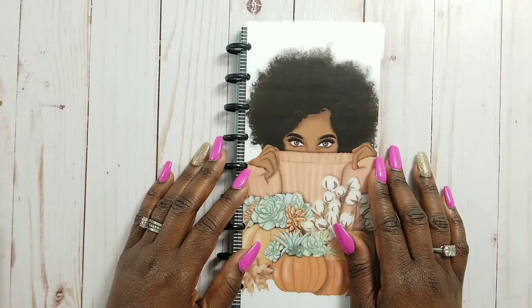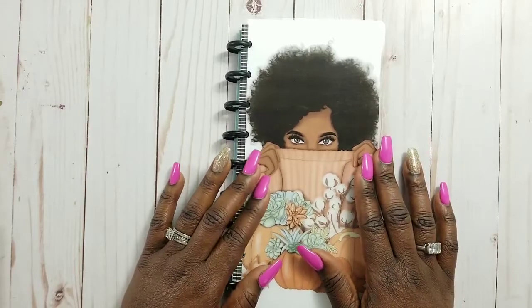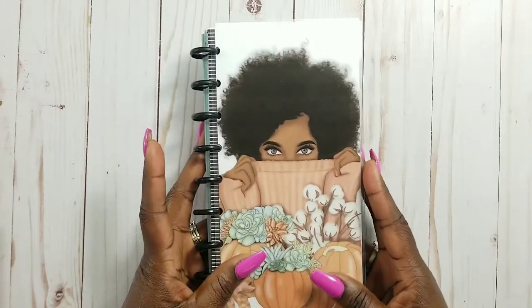So this month is really exciting for me. I have a lot of things going on and I am hosting a planner event the end of this month. So I need to go ahead and get organized and plan for my December monthly in my Happynichi. I carry this everywhere I go. And so I need to set up.